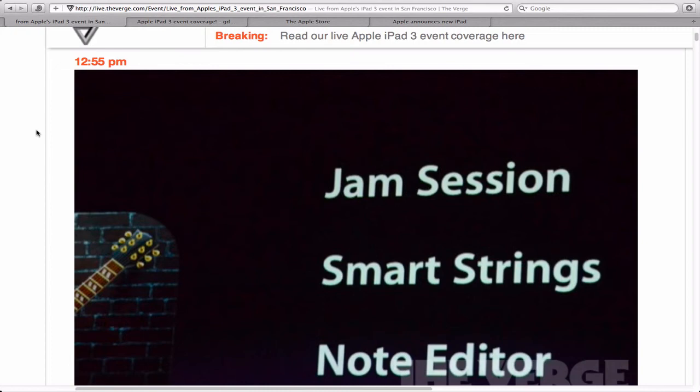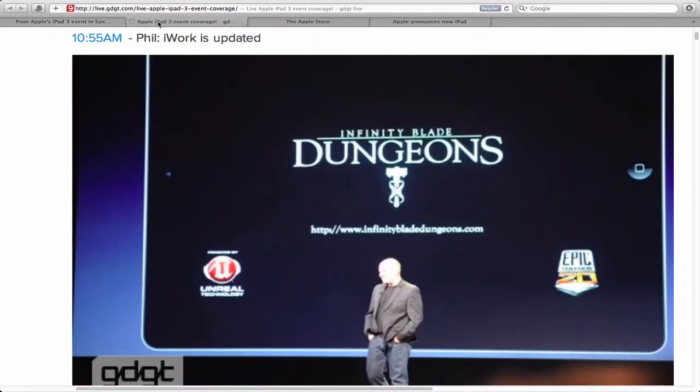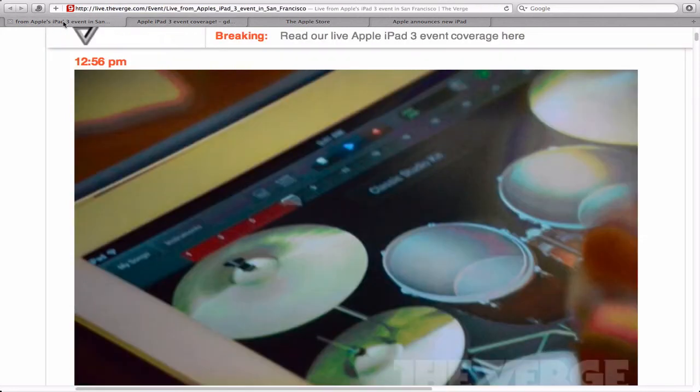iWork is updated, so that's good. So Keynote, Pages and Numbers, right? If I know my Mac stuff. Correct. Well, wait, that could mean it's updated, but I hope it looks better. But my question is, are we gonna see what we were talking about, Chris? Aperture and iPhoto? I don't know. Maybe that's the one more thing. They're still $10. Well, I think the one more thing is Microsoft Office. That's a possibility as well.